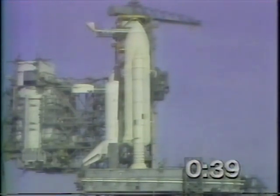T-minus 40 seconds and counting. The development flight instrumentation recorders are on. T-minus 35 seconds. We're just a few seconds away from switching to the redundant set sequencer. T-minus 27 seconds. We have gone for redundant set sequencer start. T-minus 20 seconds and counting.